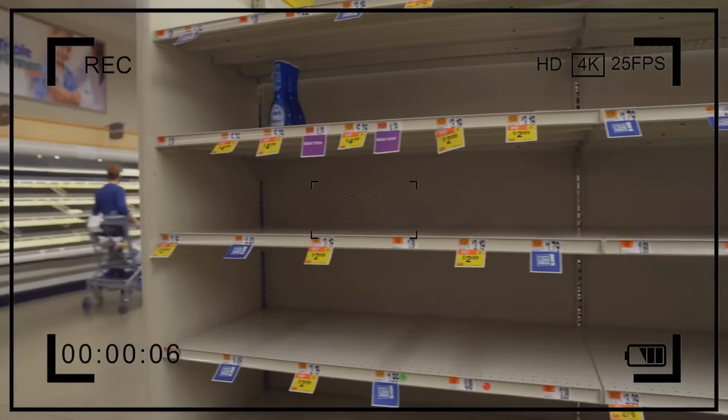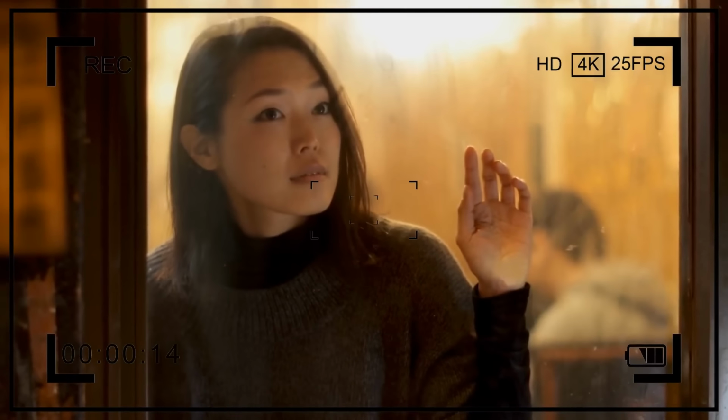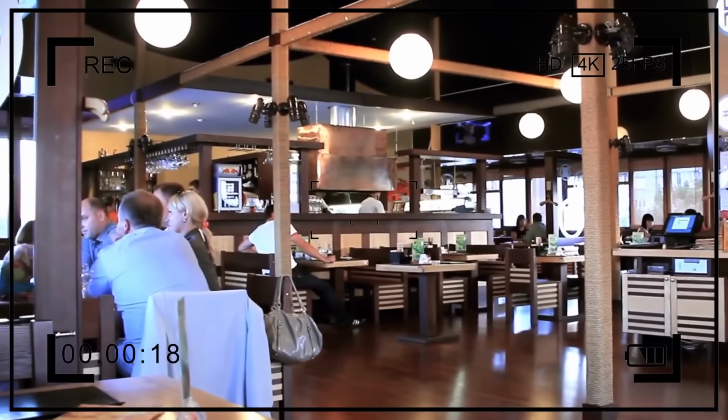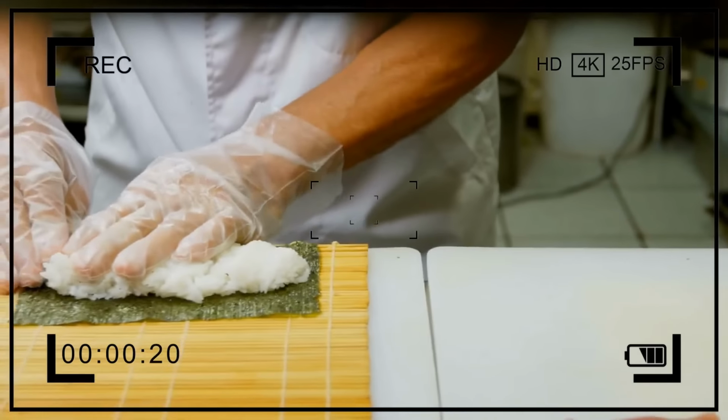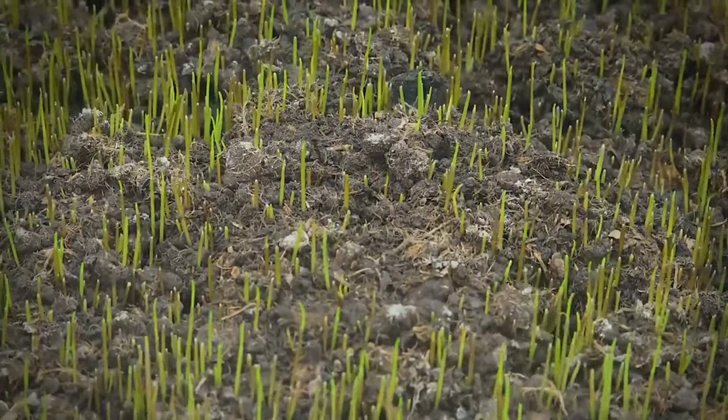6 months after the sudden change, supermarkets have a sinister vibe going on, with shelves nearly empty and people arguing over the last loaf of bread. You get frustrated to see that your favorite Japanese restaurant is now 5 times more expensive. And it's not just about salmon prices. It's rice that has become a rare luxury item, since the gravity boost has messed up the photosynthesis process, and the seeds are taking too long to grow.